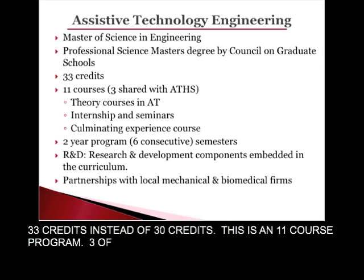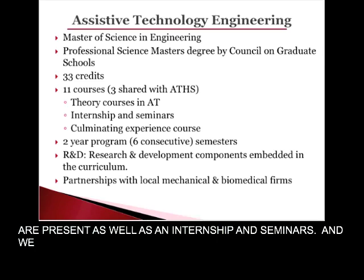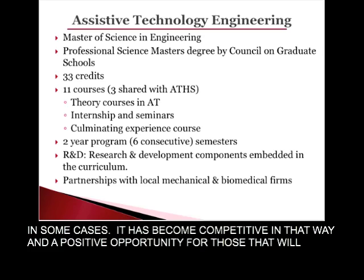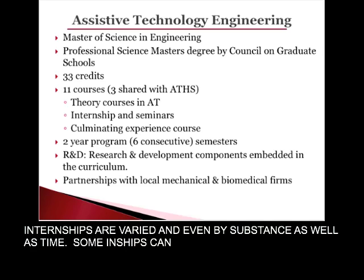Still, 3 of those courses are shared with the Assistive Technology Human Services Master's Program. The theory courses in assistive technology are present, as well as an internship and seminars. And we have created relationships with internship providers that will pay for those internships in some cases. So it's become a bit competitive in that way and a very positive opportunity for those who can legally work in the United States. But everyone has the opportunity to do an internship, and the internships are varied and even by substance as well as time.